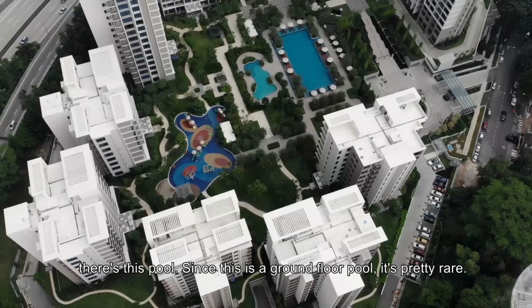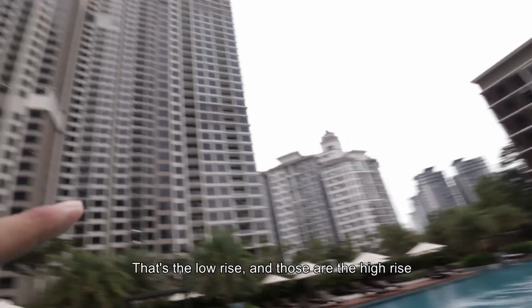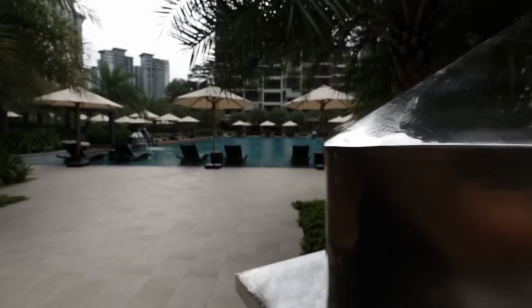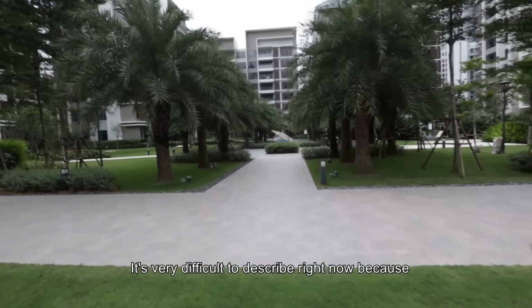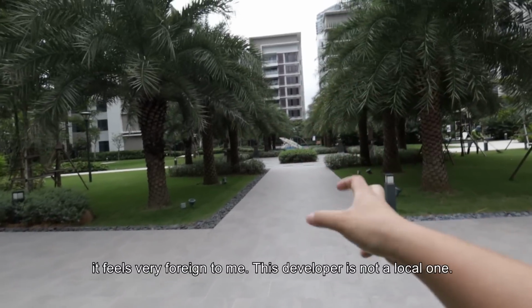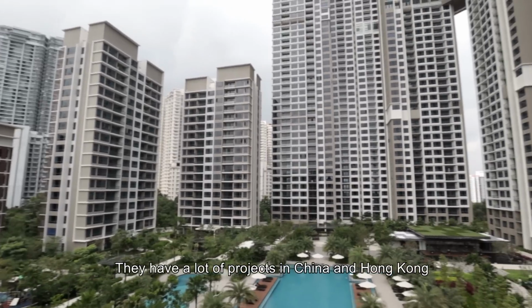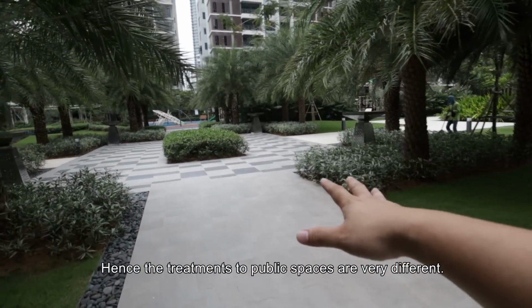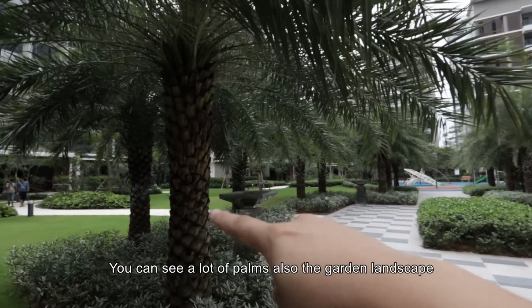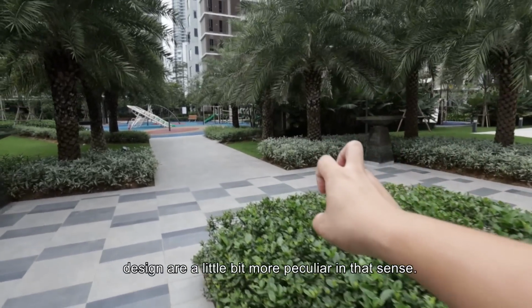In the center of everything, there's this pool. This is the ground floor pool, which is pretty rare. That's the low rise, and facing it is the high rise. It's difficult to describe right now because it feels very foreign to me. This developer is not a local one. They have a lot of projects in China and Hong Kong. Hence, the treatments to public spaces are very, very different. You can see a lot of palms. Also, the garden and landscape designs are a little bit more peculiar in that sense.